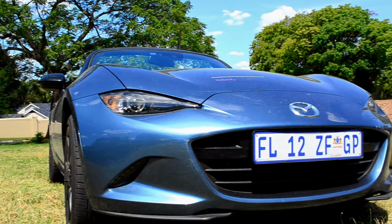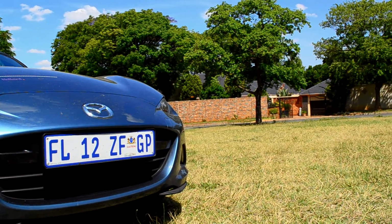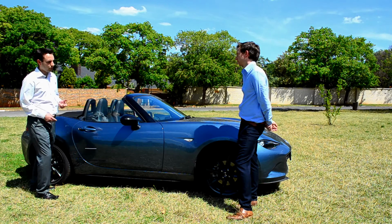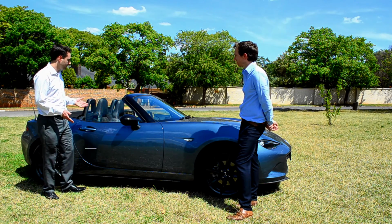Okay, so from the exterior, the boot is pretty much the same size as the old one. It's, I think, very slightly narrower, but it's deeper. You still don't get a spare wheel, but where the hell are you going to put a spare wheel in this car? That's just not really going to happen.